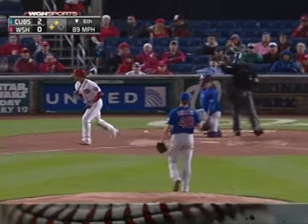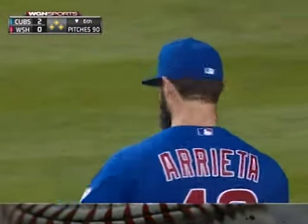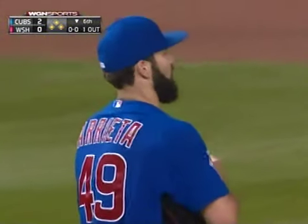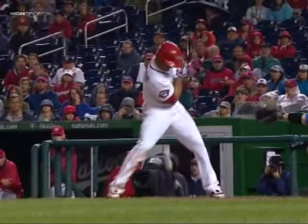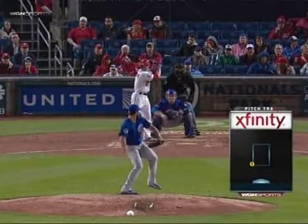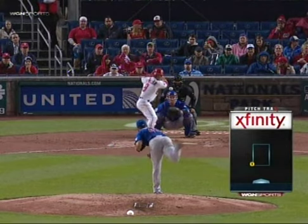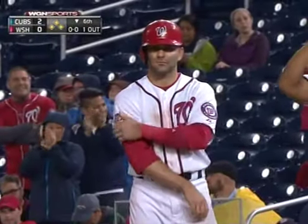Ooh. And he just got hit to load them. The bases loaded. Walking Harper is gone. Crowd him with a cut fastball, looking for a little jam action in on the thumbs. Espinosa just hangs in there and takes one for the team.